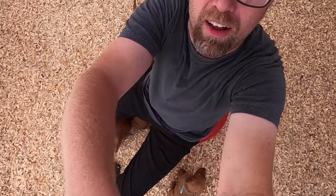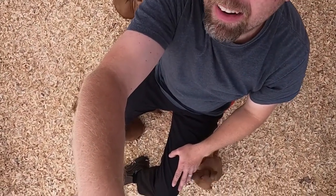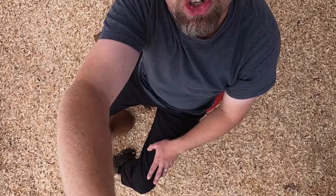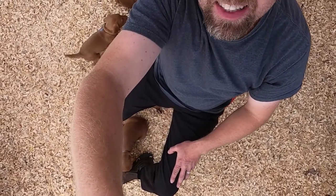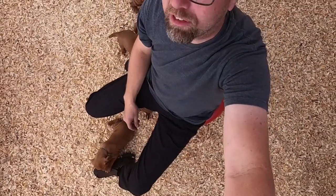We're gonna do a little bit of a backup view of this little play area and let you watch the pups as I show off the other pups, so you can kind of see them playing around and have a little bit of a combined video of a play video plus the pick video.